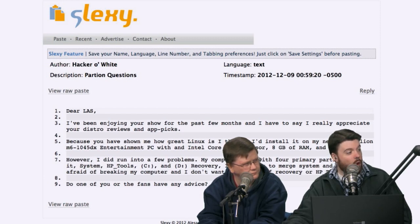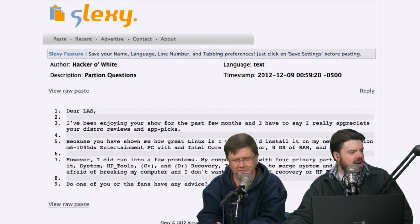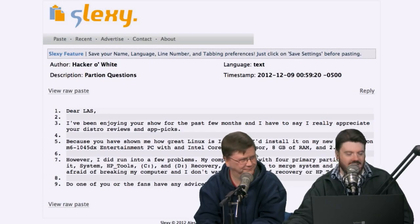"My computer came with 4 partitions on it. A system partition, HP Tools partition, the C drive, the D drive, which is a recovery partition." Yeah, they're still doing that. And he was hoping he could merge some of the partitions together without breaking anything. "Do you have any advice?"